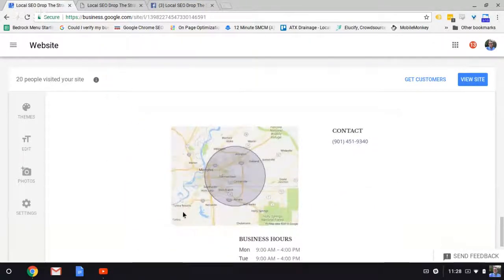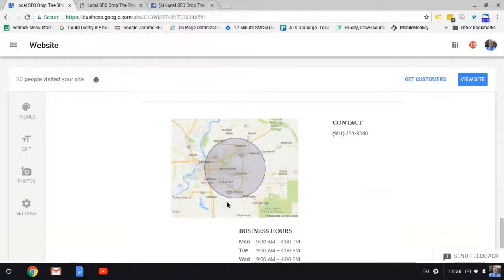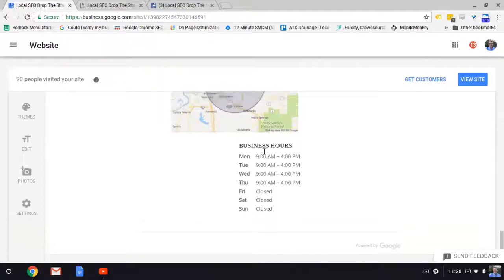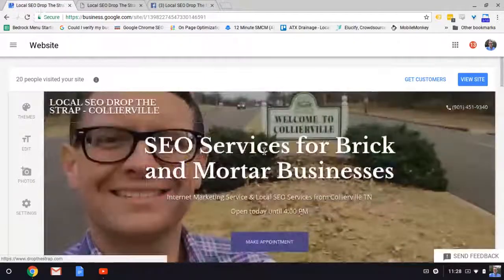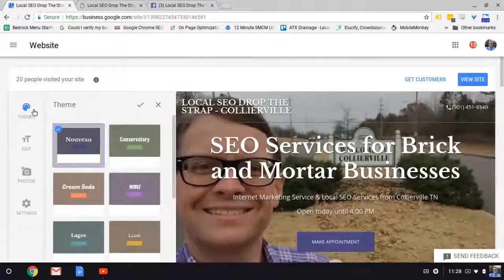Then below here, an embedded map. Any of you who've heard that if you have a business, you have to have an embedded map. Contact phone number with a hyperlink. Hours of operation. This is all being driven off your Google My Business account. So let's take a look at all the ways that this is all you have to do. We click on themes.